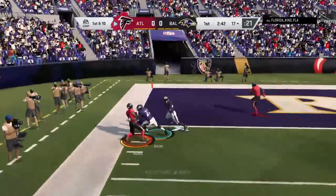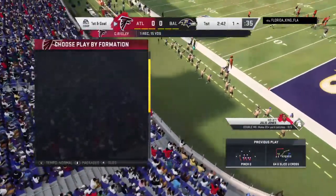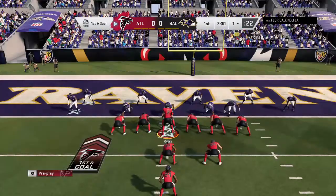This one caught by Ridley. It's a really nice 15-yard pickup, and now it's 1st and goal. Really been an ideal start for them. They get the turnover on the opening possession. Now here they are moving the ball straight down the field on their first drive.